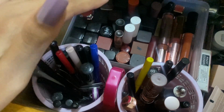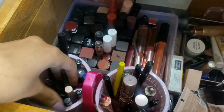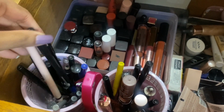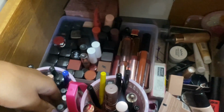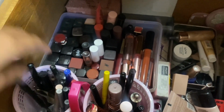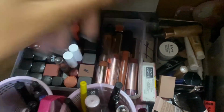Okay, so I have already decluttered these two sections. I think this is the Sugar Ka eye pencil. This is the eyelash glue. It's from Duo. Sugar Ka eyebrow pencil. Okay, so this section is all my lipsticks.